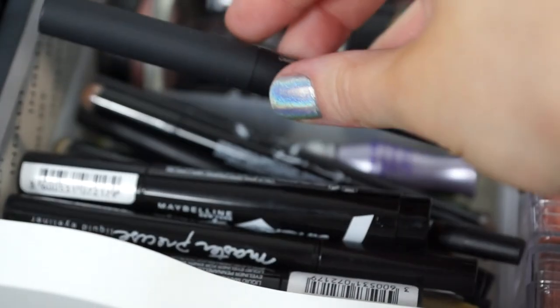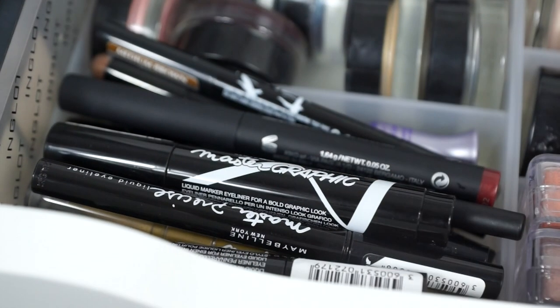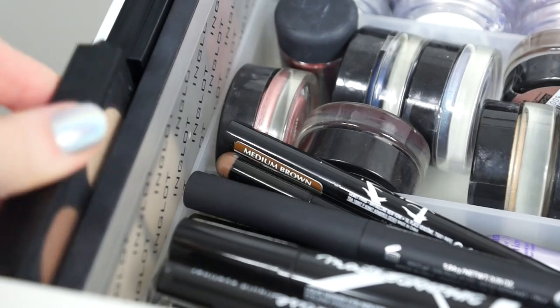And then right at the front here I've just got eyeliners, brow pens. Underneath them I've got some Kiko eyeshadow sticks. It's just a bunch of like penny kind of products. Then I've got my Inglot palette at the side and two MAC quads.